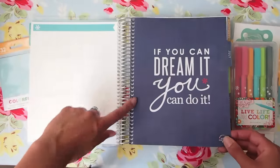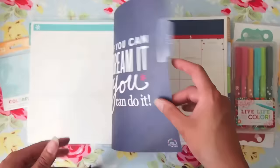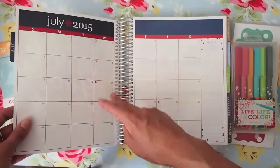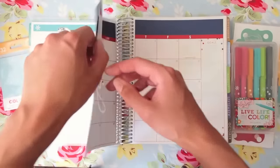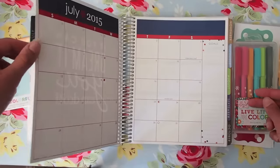What's quite nice about these pages is that these are laminated. The pages are like paper, so they're standard paper that comes throughout the planner. But what I did notice is they have a lamination down here, so it does provide a little bit more security on each of these pages. They're less likely to get torn out, and obviously they'll be used quite a lot.